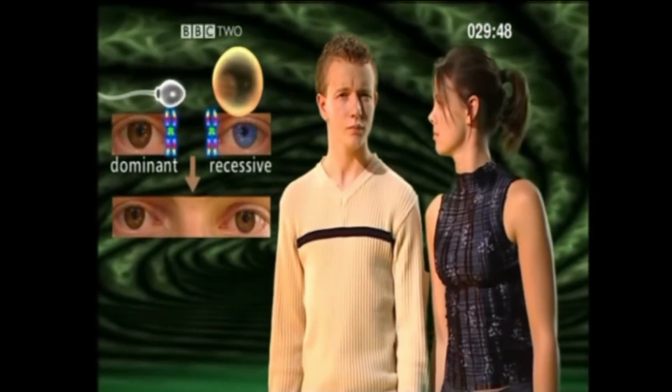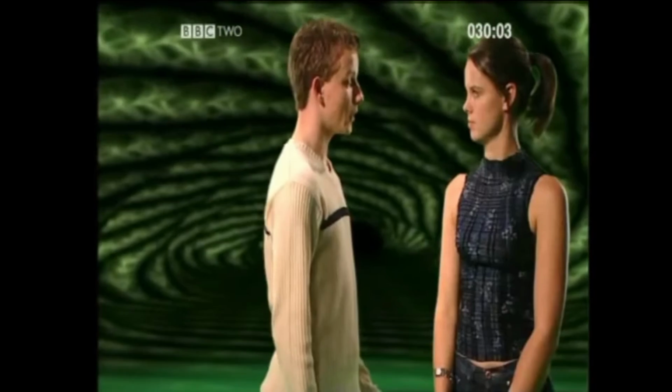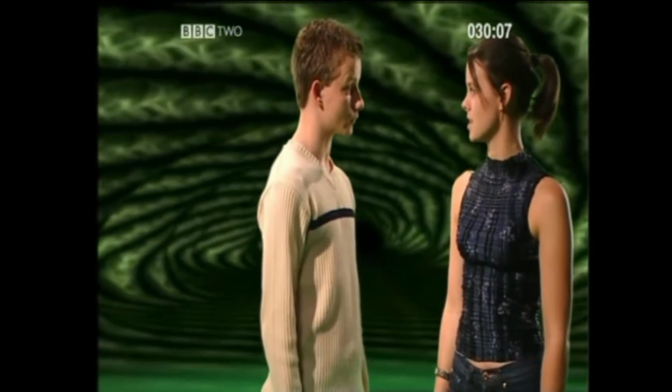Well, I see. But why do people have blue eyes then? Hold on. Is it because both parents contribute a blue-eyed gene, so there's no brown-eyed gene present at all? Yeah, you're getting the hang of this now. OK, so when each chromosome finds its partner, the genes match up too.